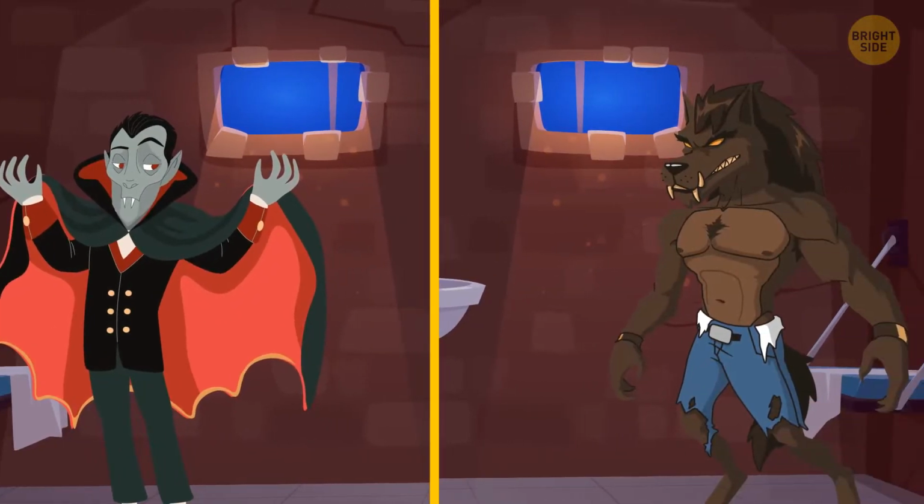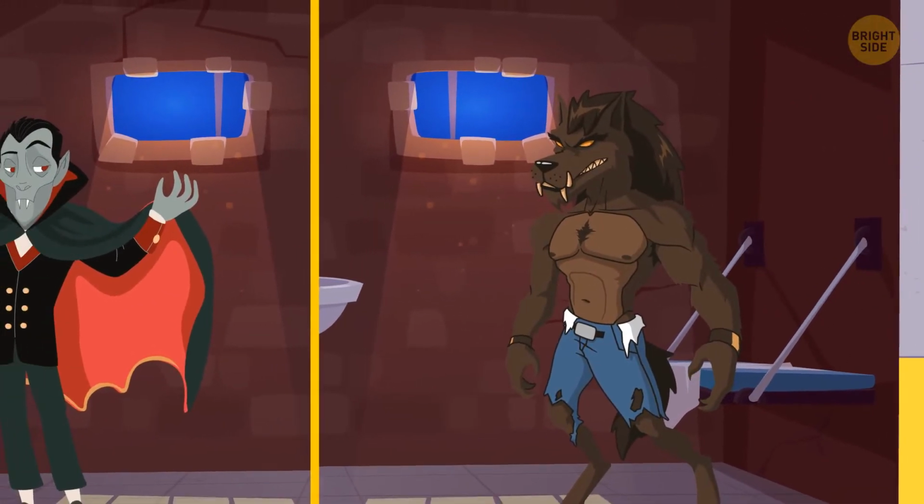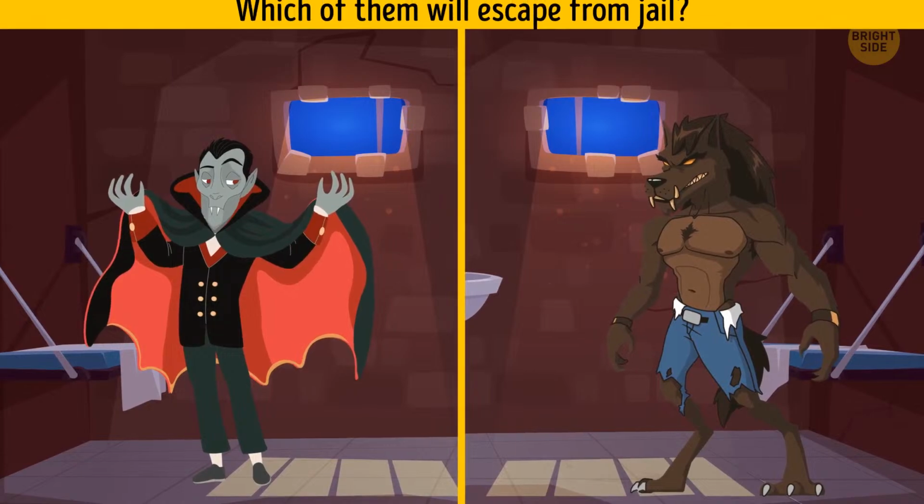Look at these prisoners carefully. Which of them will escape from jail?